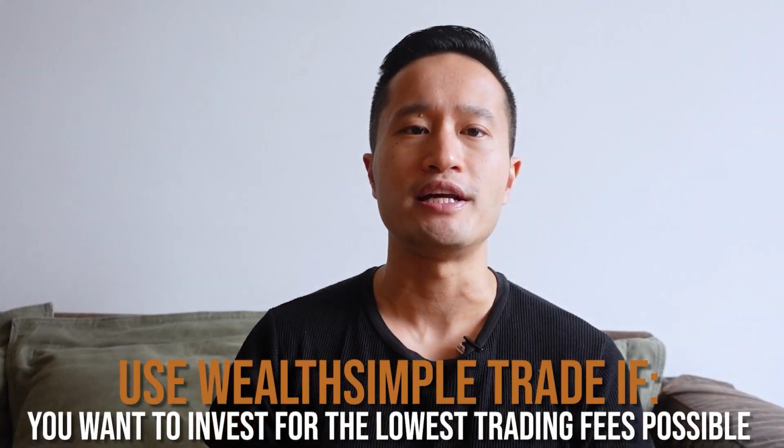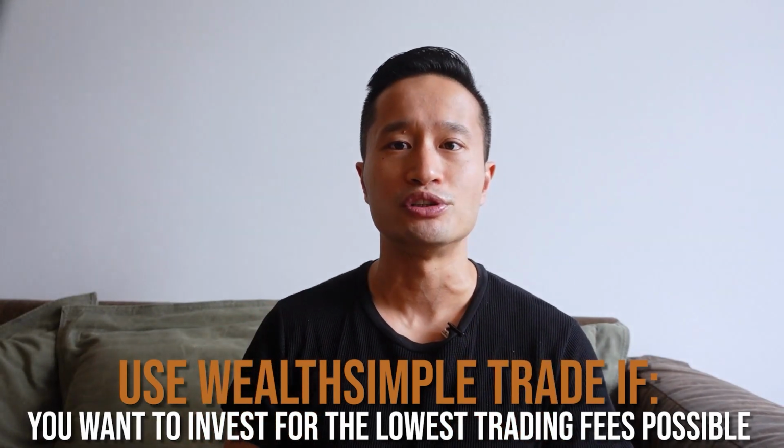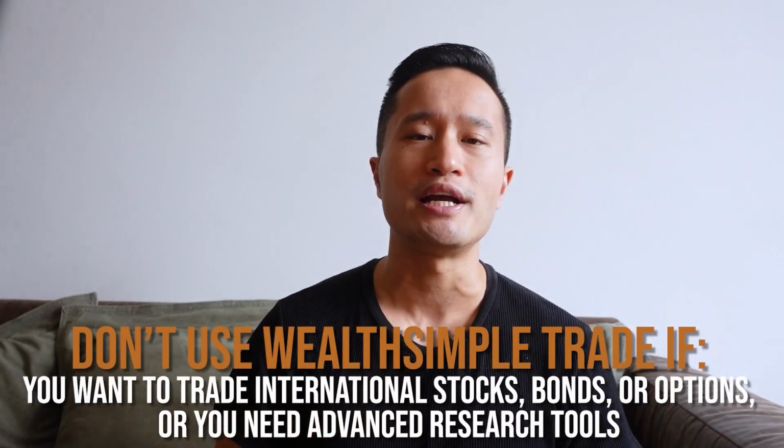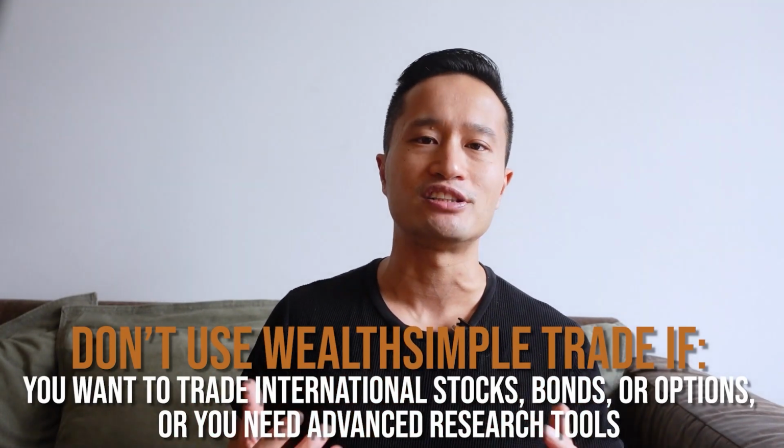So do use Wealthsimple Trade if you want to invest for the lowest trading fees possible and you just need a bare bones trading platform. But don't use Wealthsimple Trade if you want to trade international stocks, bonds, or options, or you need advanced research tools.